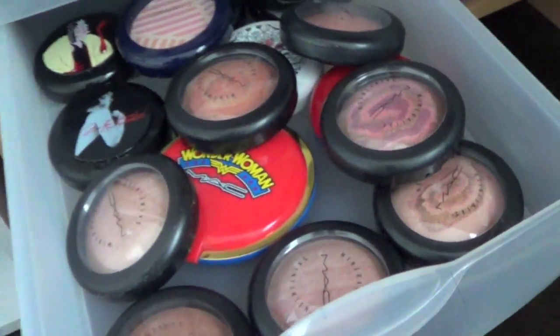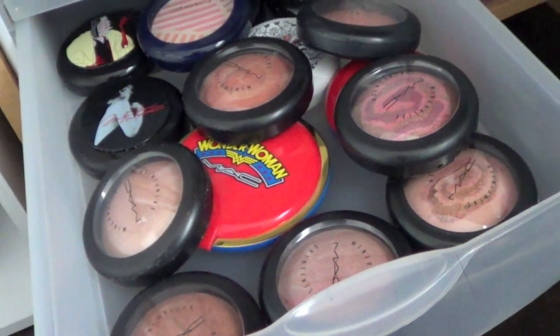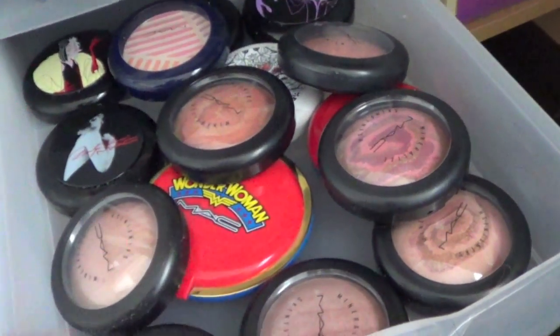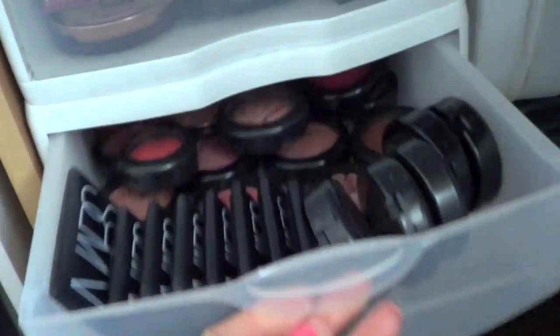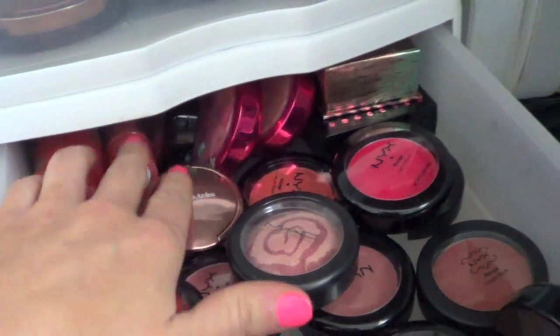And then this is probably one of my favorite drawers. This is mostly, actually it's all limited edition MAC beauty powders and mineralized skin finishes. That's that drawer. And then in this drawer is like a bunch of random stuff at the back.